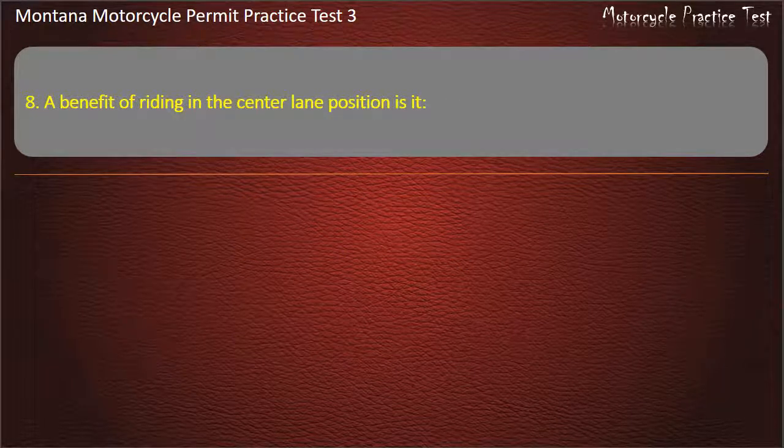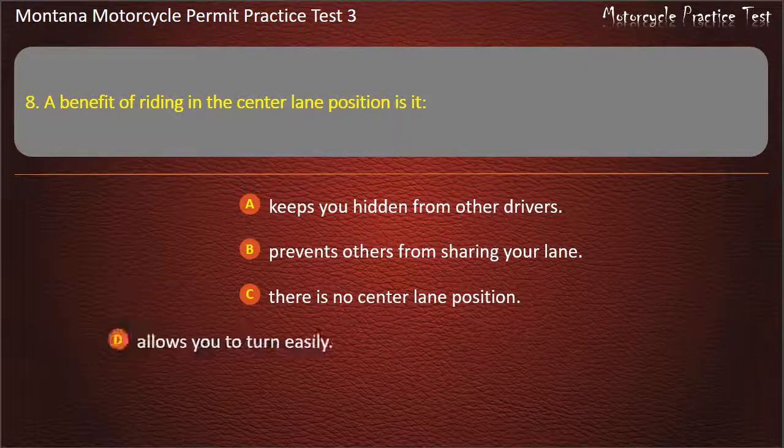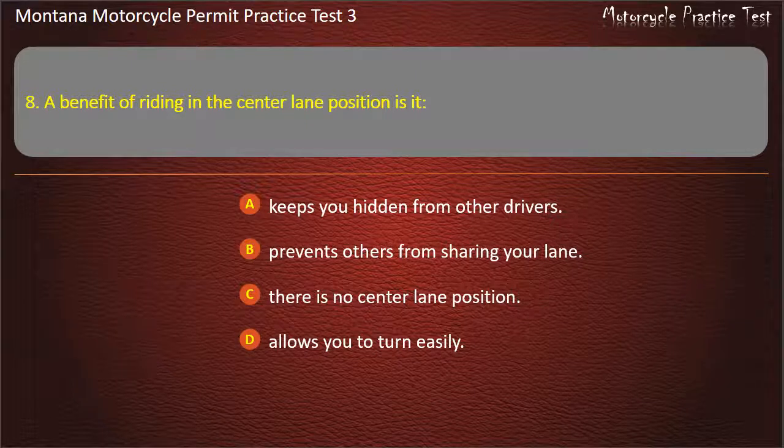Question 8. A benefit of riding in the center lane position is it keeps you hidden from other drivers. Prevents others from sharing your lane. There is no center lane position. Allows you to turn easily. Answer. Prevents others from sharing your lane.